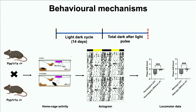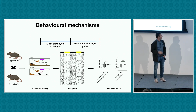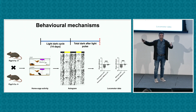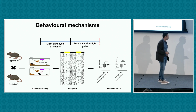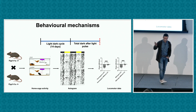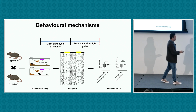So we can monitor their activity in their cage, and this bar just shows dark and light. So we had them in a light-dark cycle, and then we gave a light pulse, and then we kept them in constant darkness for the rest of the time in order to see what the degree of phase shift was, okay? For time I won't go through the detail, but if anyone's interested, I'll be happy to talk to you after. Basically, if you give a light pulse to an animal in the dark, they will then start shifting, or you'll induce a phase shift.